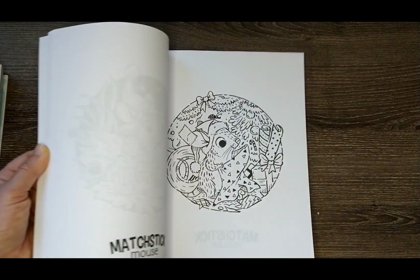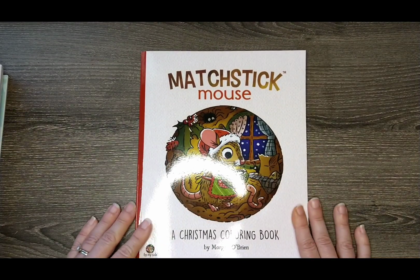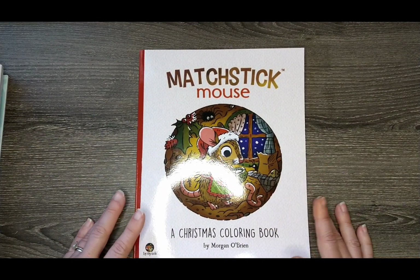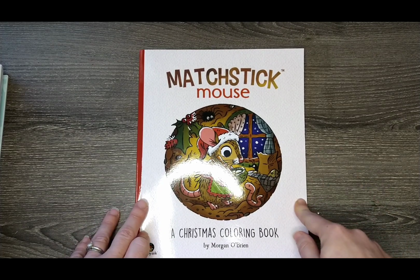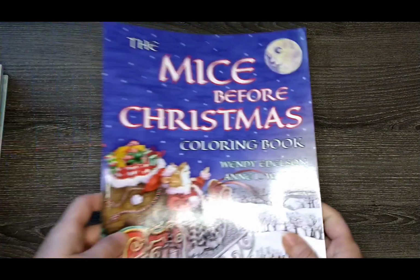And yeah, I'm sure there are lots of flip throughs out there on this one because I know a lot of people have gotten it, and I'm happy to have it now too. So that's Matchstick Mouse, a Christmas coloring book by Morgan O'Brien. I like that those are quick, easy ones to do.